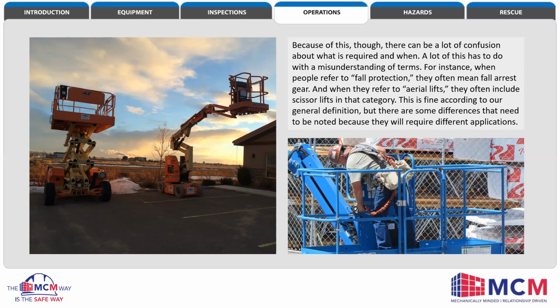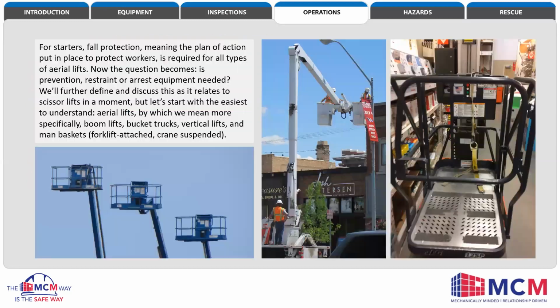A lot of this has to do with misunderstanding of terms. For instance, when people refer to fall protection, they often mean fall arrest gear. And when they refer to aerial lifts, they often include scissor lifts in that category. This is fine according to our general definition, but there are some differences that need to be noted because they will require different applications. For starters, fall protection, meaning the plan of action put in place to protect workers, is required for all types of aerial lifts.